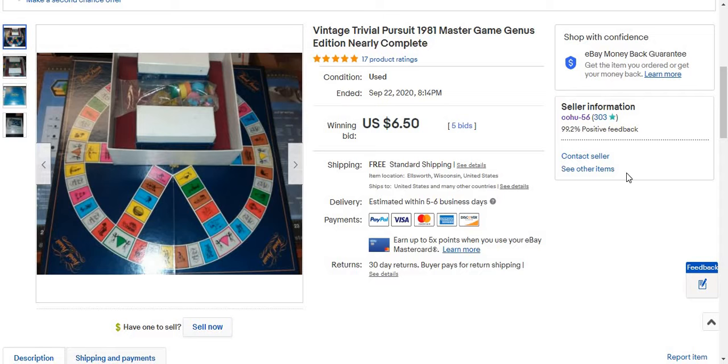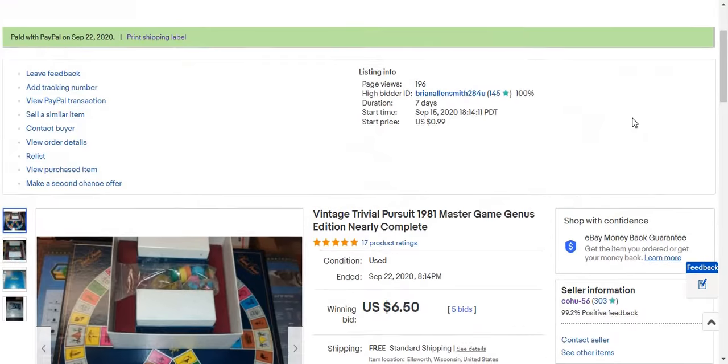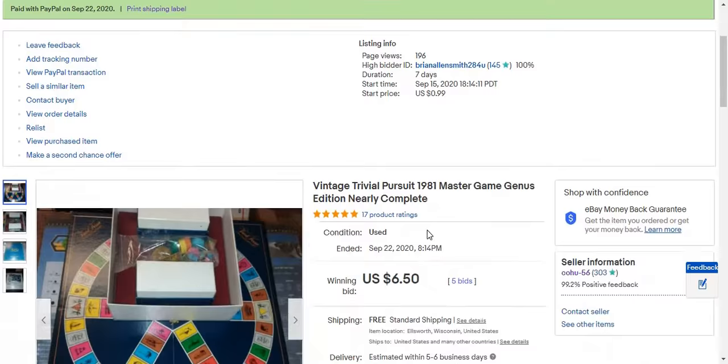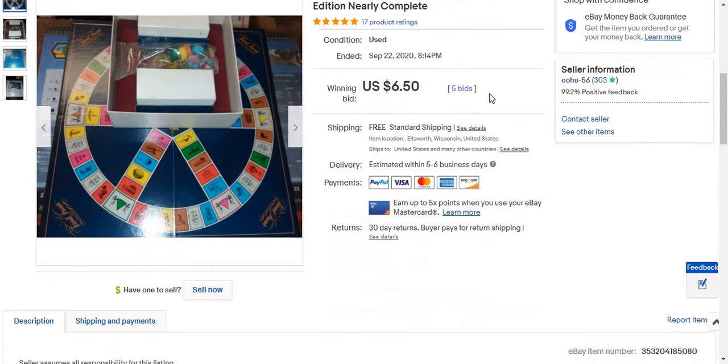That's the nearly complete one. I said there were only a couple of cards missing. It was pretty much complete. I counted about two cards missing. It's super close to complete, if it's not complete. Everything's there except a couple of cards, so you can still play the game just fine. I listed it on auction on the 15th, and it sold.